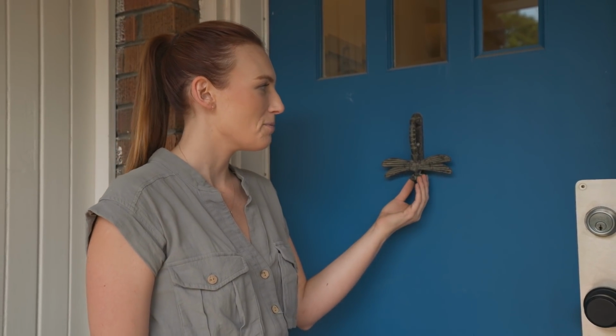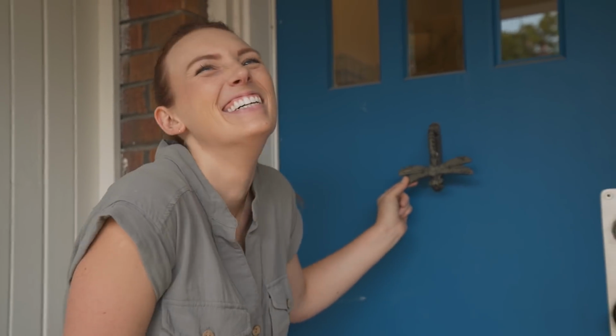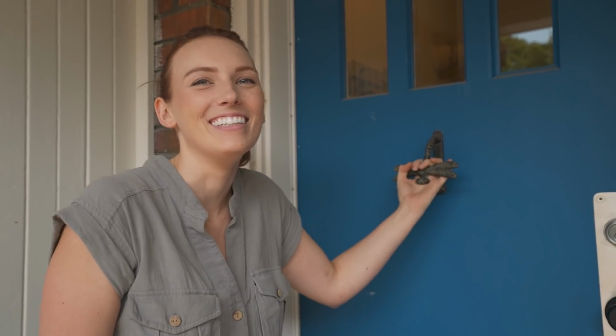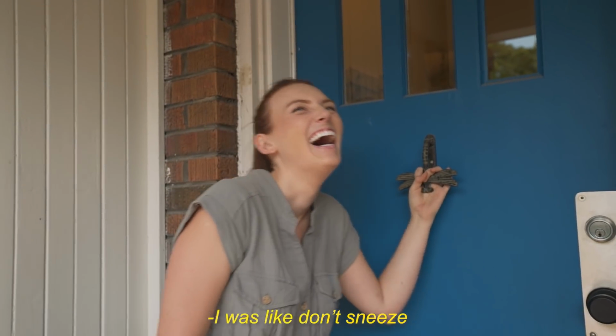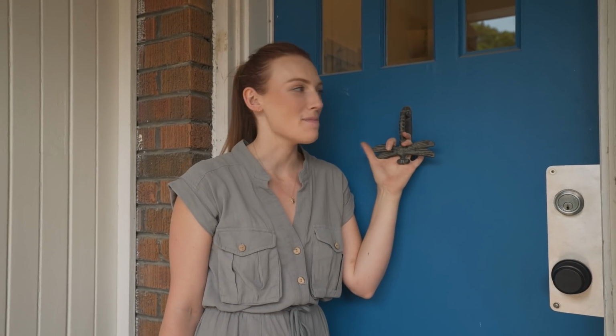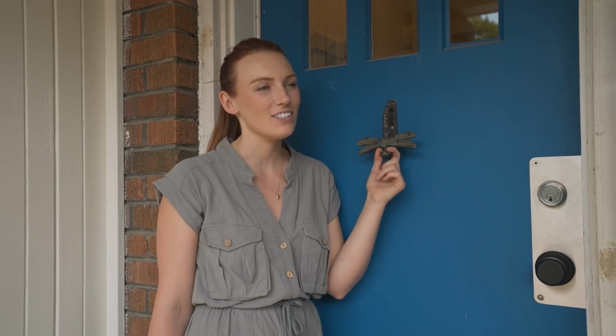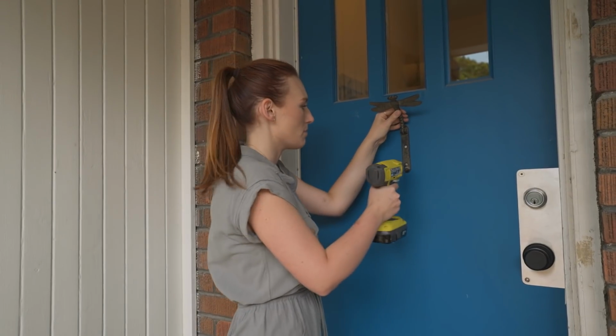And normally it wouldn't be my style. It's like a little... Sorry, I gotta hold that. I don't think that's ever happened. It's like, don't sneeze. This door knocker normally wouldn't be my style, but I have this little thing with dragonflies. It's just, you know, everybody has their little thing. I'm gonna take this off. Maybe it'll go on my new door. I'm not really sure.